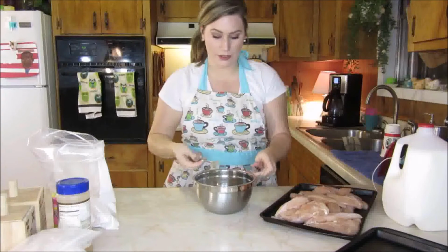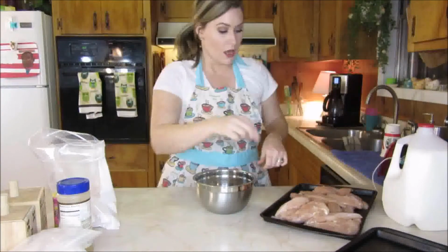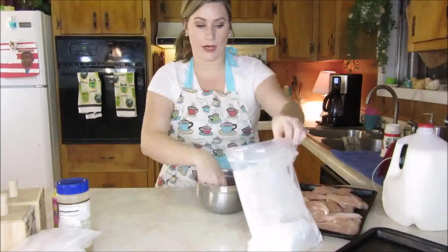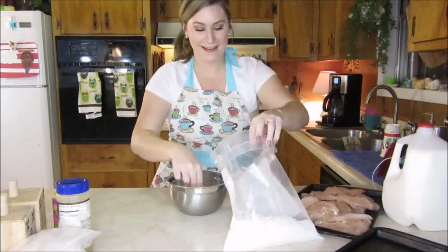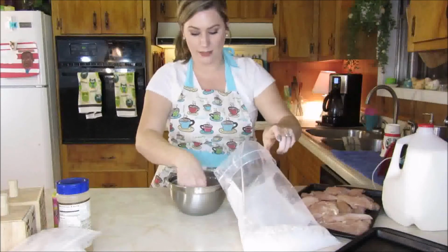Okay, that looks pretty good. So I'm going to set that in the sink. Okay, so we have our chicken. What I'm going to do is just dip it right here in this egg mixture. Bring our bag right over here in front of us. I really hope you guys can see what we're doing here. I have no idea. Okay, so I'm just going to kind of flatten my bag out just a little bit.